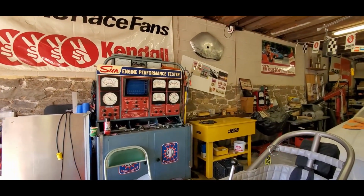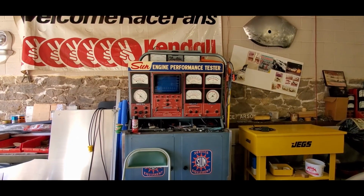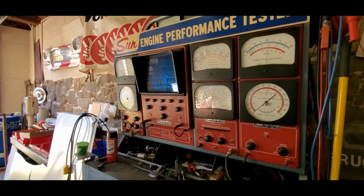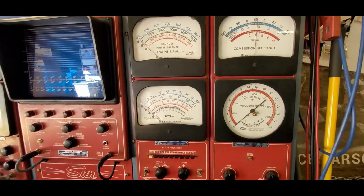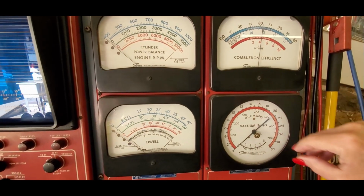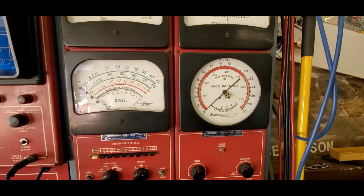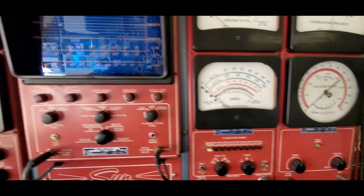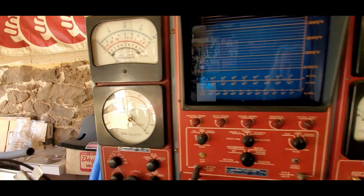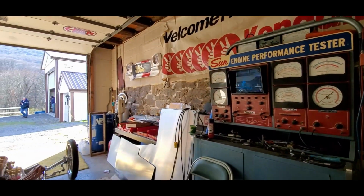Gosh, that Sun machine. That's what I cut my teeth on. I learned how to use the oscilloscope and everything long before everyone was using it. This also has an exhaust analyzer, so you can see exactly what went on. You've got, of course, RPM, combustion efficiency, which is great, measuring your carbon monoxide. That's from your analyzer, dwell, and of course vacuum. Everyone forgets vacuum. It's crazy. Cylinder leakage percentage, and of course volt and ohm. This is a fantastic piece. They were fabulously expensive in the day.